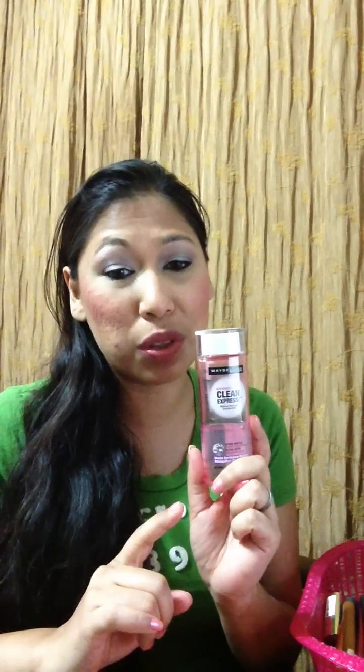On to, okay, what else? I guess I'll just pull out from the basket. I have a review on this. This is the Maybelline Clean Express Makeup Remover. I really enjoy using this. And like I said, I have a review, so I'm not going to go into it, but this is really great, amazing stuff. I've been also enjoying this Victoria's Secret Face Primer.